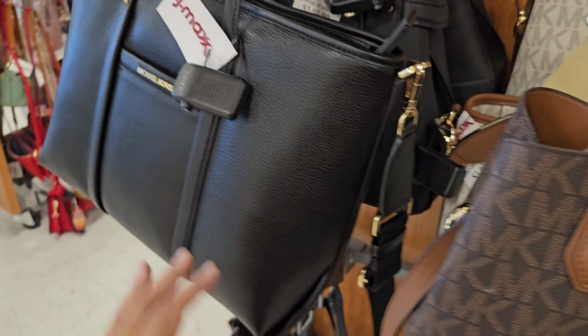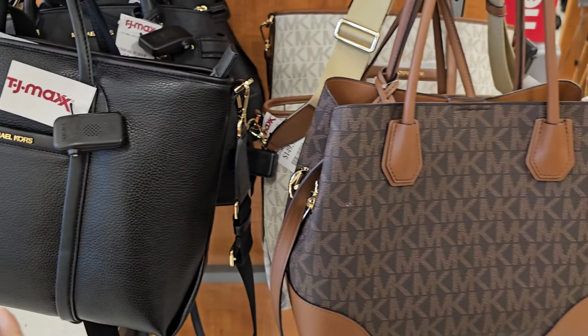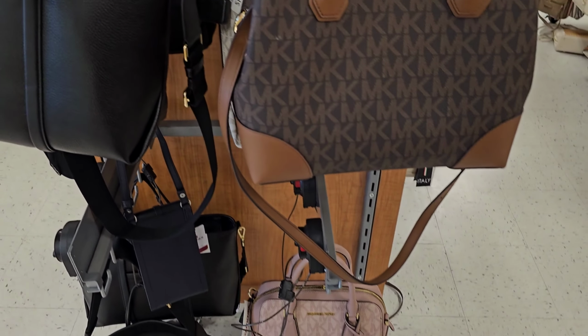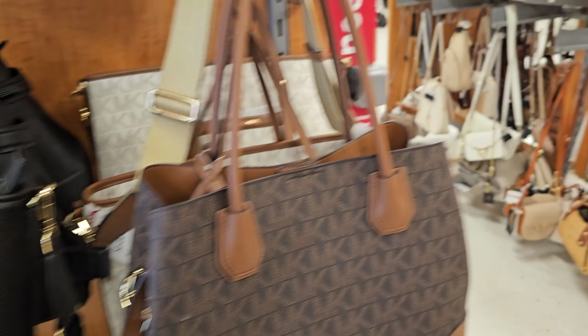Tons of Michael Kors. This black one is $150. There's the brown one. That pink at the bottom is $120. And $100.